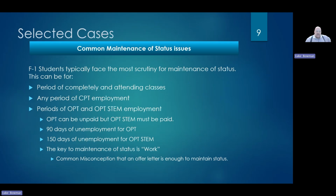Some hot points here are the periods while you're attending classes, any periods of CPT employment, that's usually while you're completing your degree, and any periods of OPT and OPT STEM employment. Some key things about this are that OPT can be unpaid, but you still have to be doing productive work. On the other hand, OPT STEM must be paid. It doesn't have to be at a prevailing wage or any specific amount, but it must be paid.